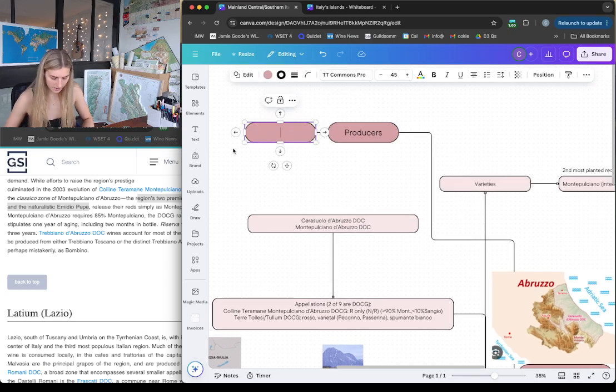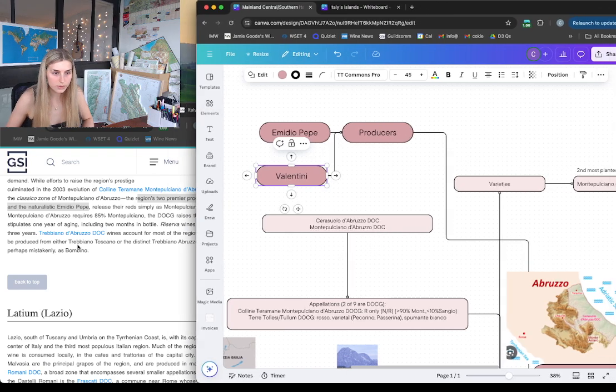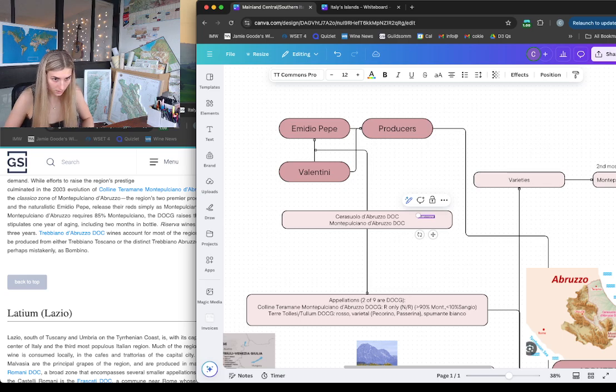Okay, producers. So we have Emidio Pepe. Now immediately I'm wondering, I've heard of these before, right? And I've even tasted them. I'm going to refer to this as Valentini itself. So what I'll do now is link them together, because interestingly, I'll link that to this and put why: both releasing wines as Montepulciano d'Abruzzo DOC. Although I just know this from before because I've had the wine, that Valentini also makes a Cerasuolo d'Abruzzo.